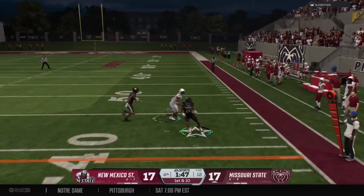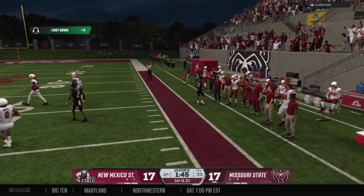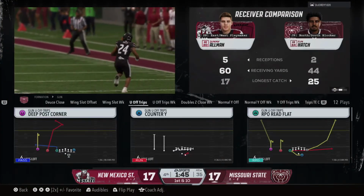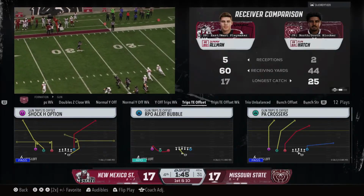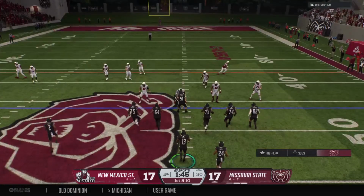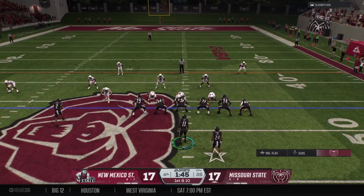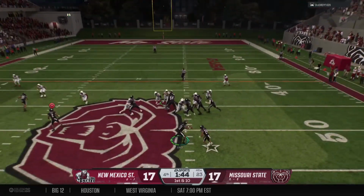It's complete on the right side. Turns it on in midfield. Ridden out of bounds at the 45. A big play for this offense. And that's why for the offensive coordinator, you've got to find as many ways as possible to get this guy going. Just get him the ball close to the line of scrimmage. Doesn't need to be a throw deep down the field. He's so dynamic when he has the ball in his hands. You saw it right there.